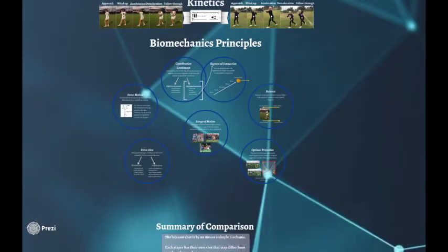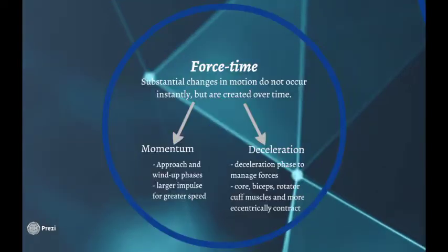Now we're going to talk about some of the biomechanics principles that are especially relevant for lacrosse. The first one is force time. This means that substantial changes in motion do not occur instantly but are created over time. We saw this in lecture with the example of someone doing a high jump. They start tall and drop down so that they're able to load and create a lot of momentum.